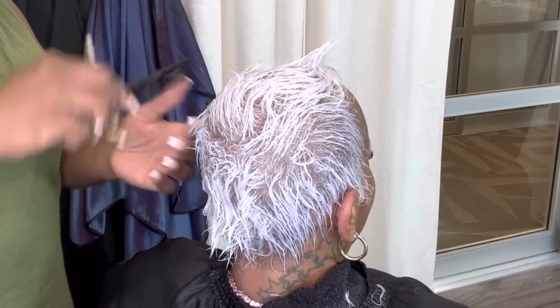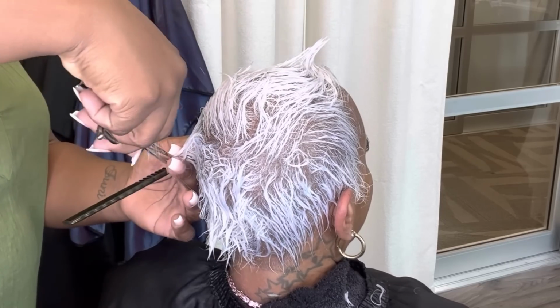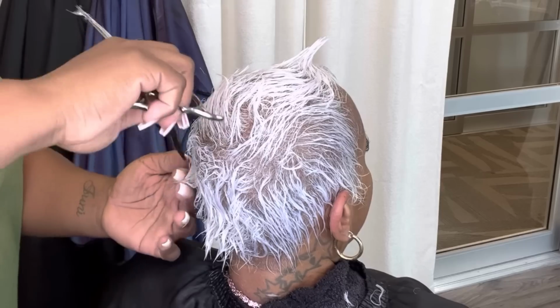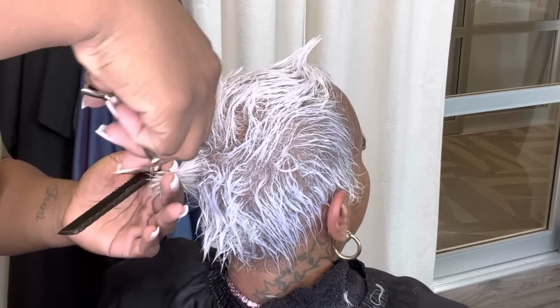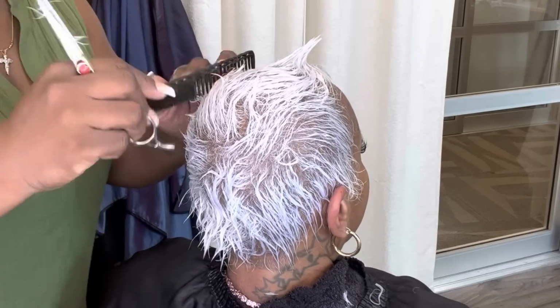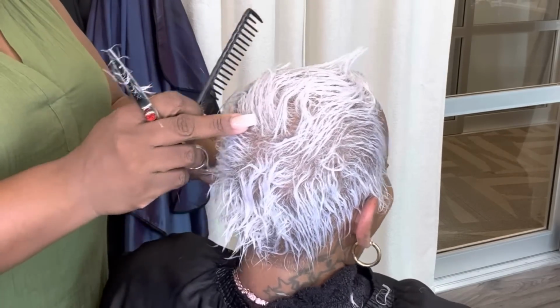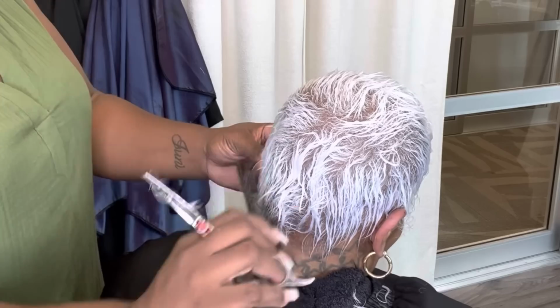Okay. So once the cut is complete, that is when we will start the molding action. Now, like I said, you don't have to mold this to be waves all the time. The waves just give it even more oomph and just have people all in your face like OMG, OMG, OMG, and OMG.